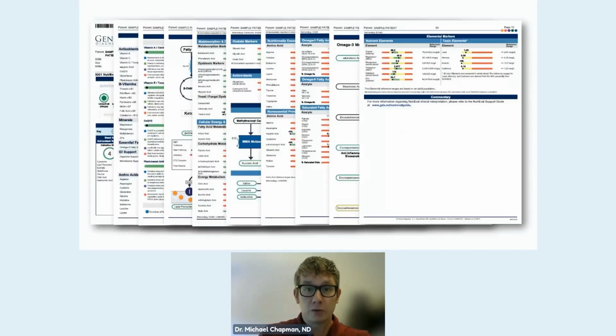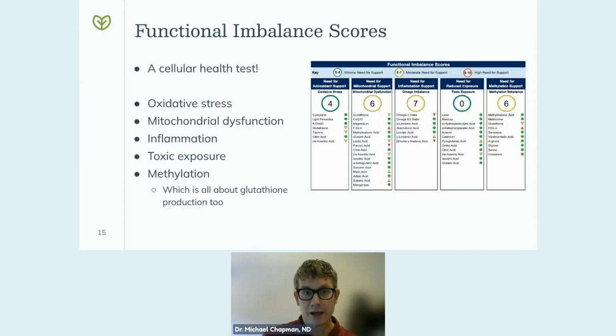But if you look at something like a test that measures your entire system, then part of that is going to be talking about some of the things we just discussed: inflammation, oxidative stress, mitochondrial function, ATP production. These are all going to give you signals and signs, and then guideposts of how to actually handle it and mitigate it. Where are the actual true problems?